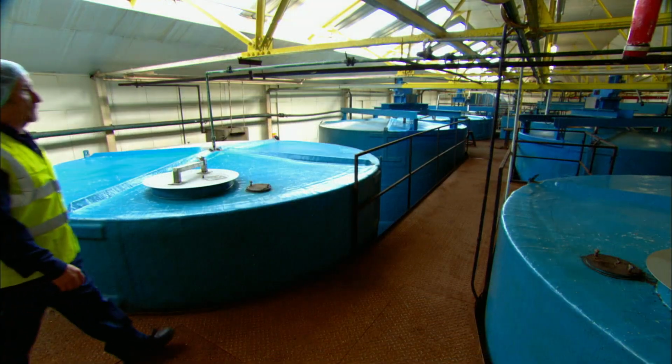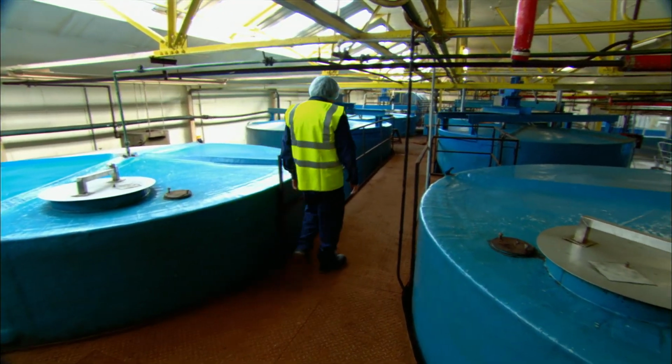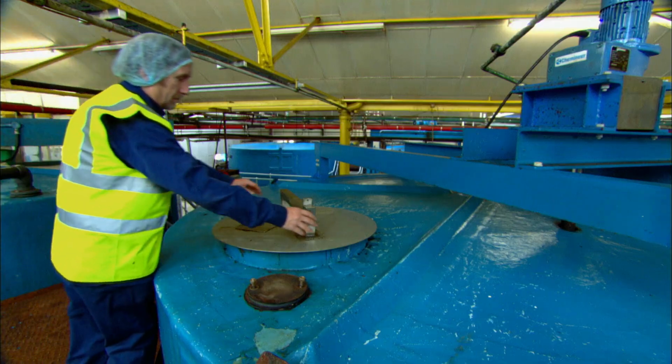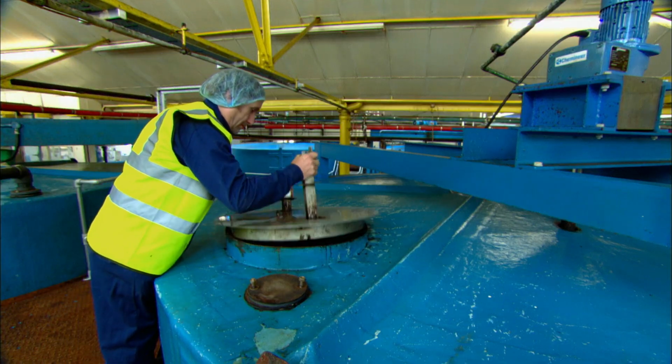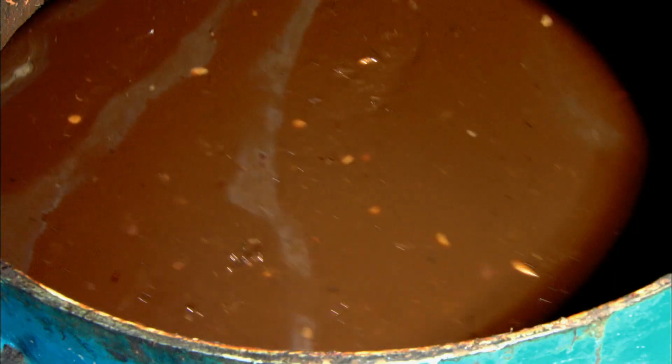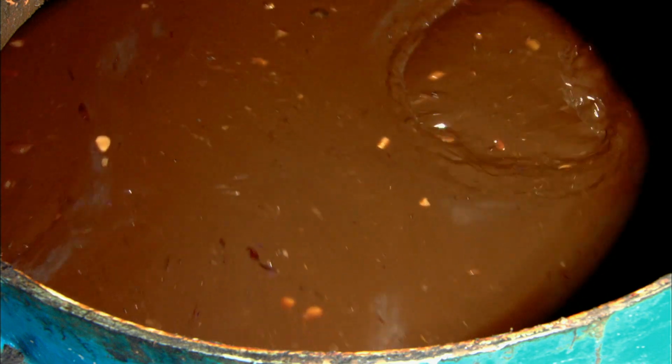Next, they pump the mixture into maturation tanks. There, over the course of several months, the ingredients age and interact with each other, undergoing complex changes in their natural chemistry, which produce the sauce's distinctive flavor. Agitators rotate intermittently to keep the ingredients well blended.